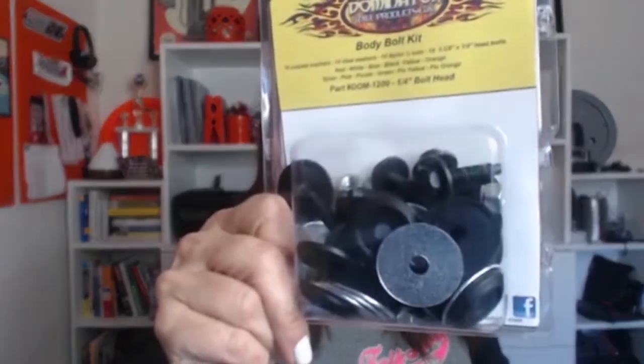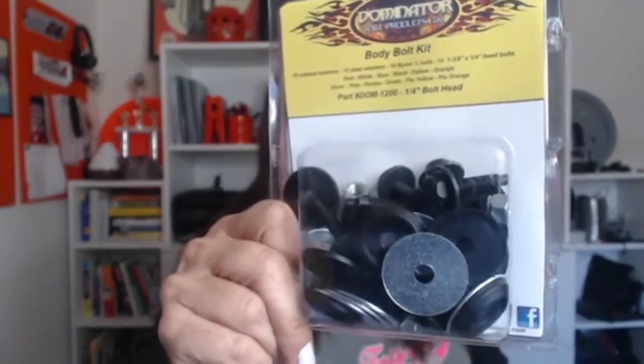All right, in the number 3 spot is a new product we've added to the store, and it's one I'm pretty excited about. I got to see it at PRI, and it's been around a while. Again, it's not a brand spanking new product, but it's new to Crate Insider: these Dominator body bolts. And this one happens to be, I think, the hex heads on here.